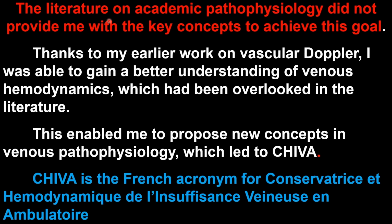The literature on academic pathophysiology did not provide me with the key concepts to achieve this goal. Thanks to my earlier work on vascular Doppler, I was able to gain a better understanding of venous hemodynamics, which had been overlooked in the literature. This enabled me to propose new concepts in venous pathophysiology, which led to CHIVA. CHIVA is a French acronym for Conservatrice et hémodynamique de l'insuffisance veineuse en ambulatoire.